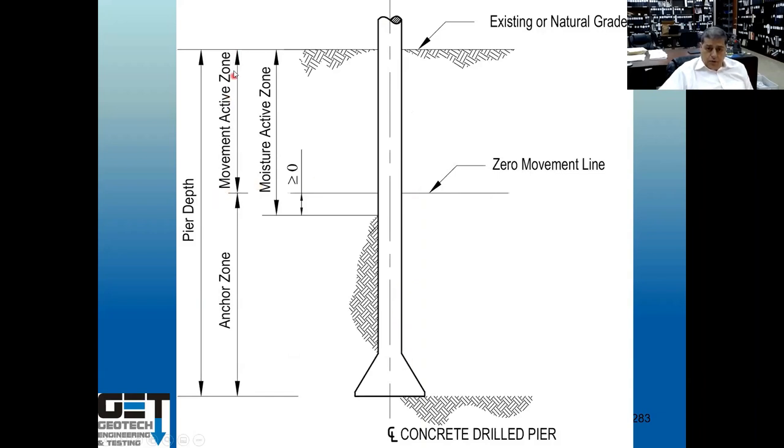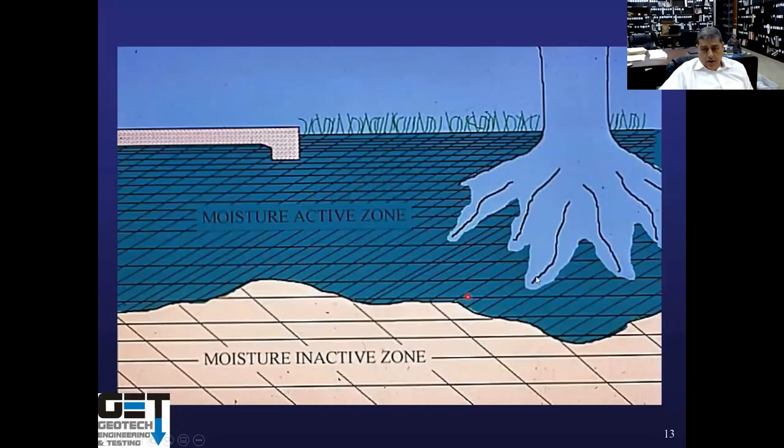This is, of course, the movement active zone, which is equal to the zero movement line. The anchor zone should be such that the skin friction here equals the skin friction here, so that the soil is not going to lift the piers off the ground. You don't count the bell when you calculate uplift resistance in expansive soils. If you have a tree, your active zone is deeper than where you don't have a tree.